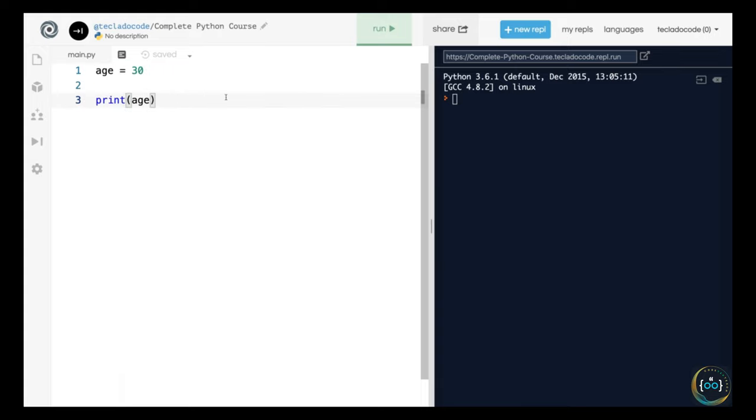All Python programs start off by running on a text console. Something like what you see here on the right. What that means is that for the foreseeable future, all our Python programs are going to be dealing in text. They're going to receive text from the user, and they're going to show the user text. If we run this program, you'll see that 30 gets printed out, because that is what our program does.